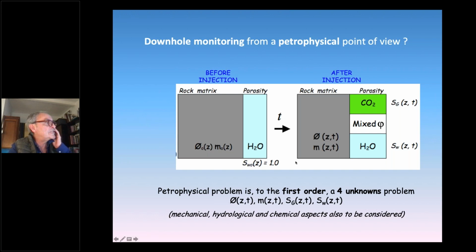Let's look at an injection of CO₂ from a petrophysical point of view. So you have a rock matrix defined by porosity and connectivity between the pores. And let's say that we start with pure water in that porosity. Once you inject CO₂, you will end up with the previous water, CO₂, and a mixed phase due to dissolution of the CO₂ over time. So that means that while the matrix parameters, porosity and connectivity, might have changed if there is any carbonate in the rock in particular, the gas saturation and the pure water saturation will change over time.